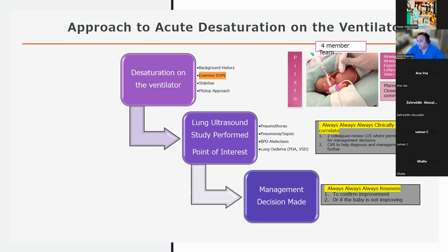And a good example is some babies with a pneumothorax who are breathing might need an intubation first to stabilize them, while you do a needle thoracentesis followed by a chest drain. And that's a huge amount of organization and human resource management that you need.